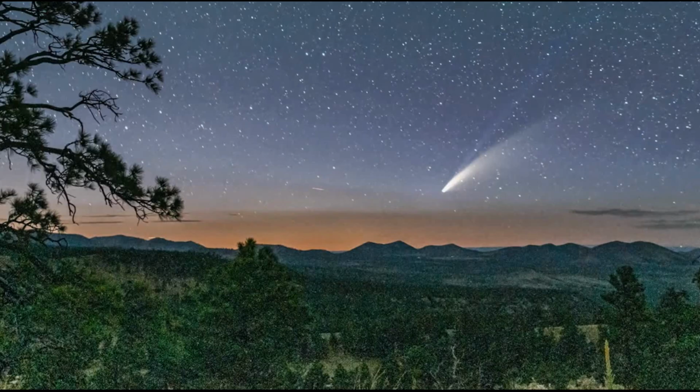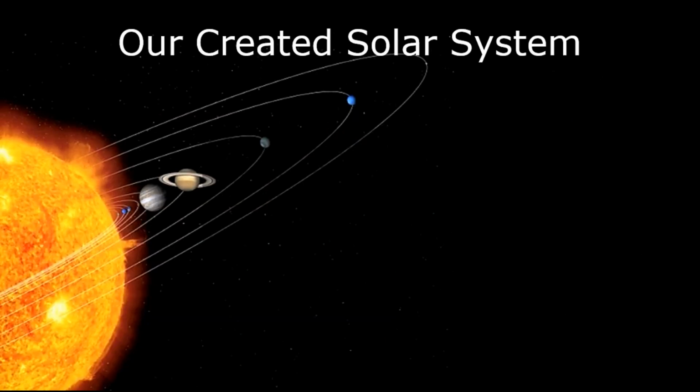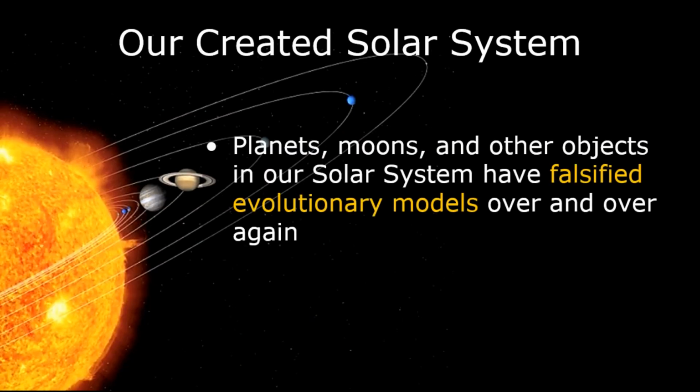Oh, okay. So comets are more than just beautiful objects in the sky. They also reveal the failure of secular astronomy models. So in conclusion of our lesson on the created solar system, the planets, the moons, and other objects like comets have falsified evolutionary models over and over and over again.